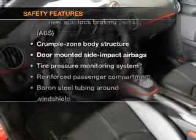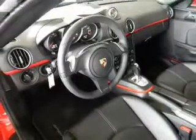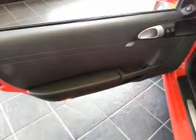And for your peace of mind, the following safety equipment is included. Traction control, stability control, low tire pressure warning.